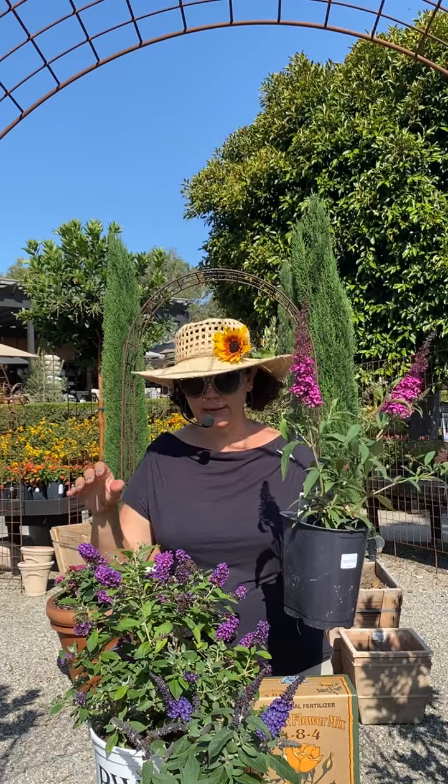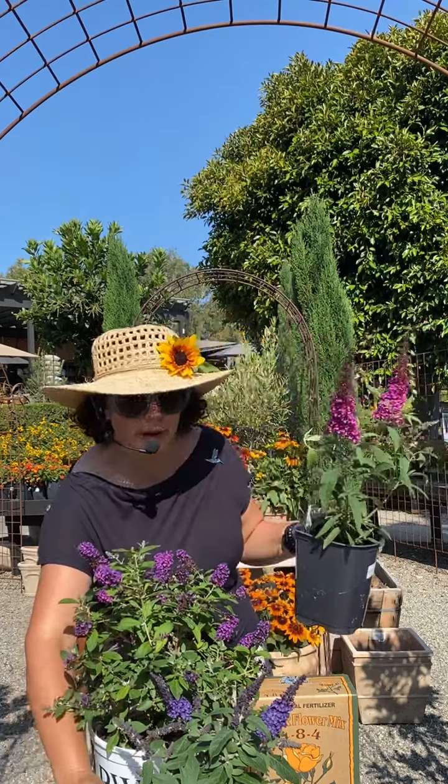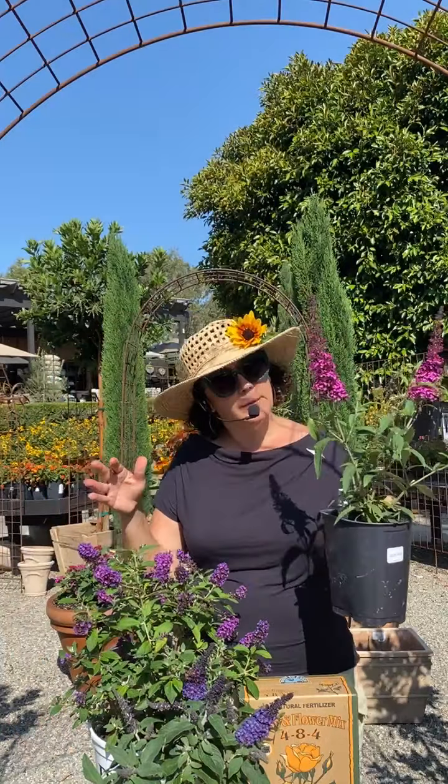When you're reading the names, even just the names will tell you. Some are called Microchip, so you know they stay really small. This one's called Pugster Blue, which I think that name is just too funny. Pugster Blue. So this is obviously a smaller variety. This one's kind of a medium variety, about 2 feet.